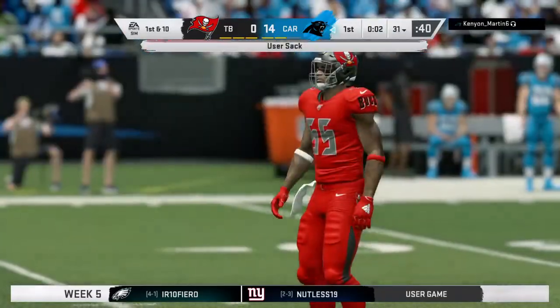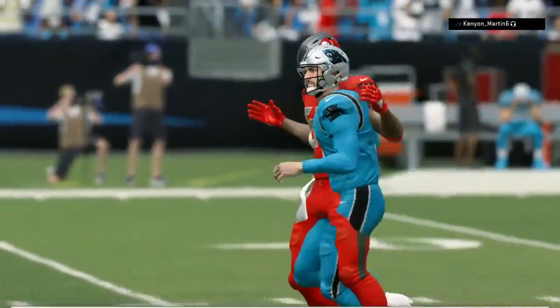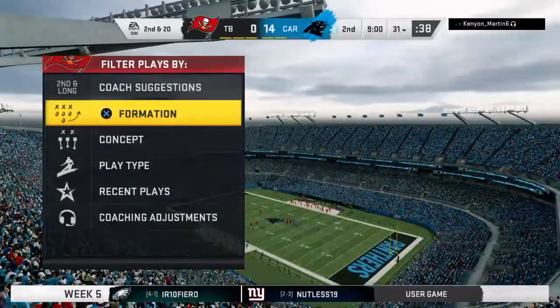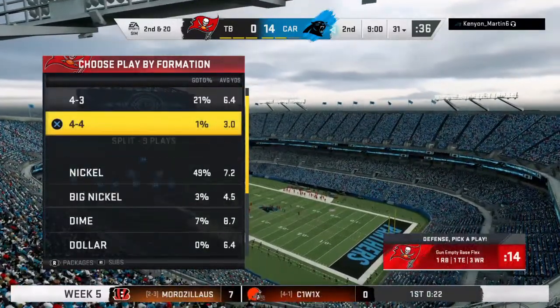Under pressure, and he'll go down. They'll sack him on what ought to be the final play of this first quarter. Raekwon McMillan. Credit him with a sack as he buries him for a loss of 10.